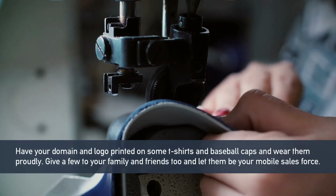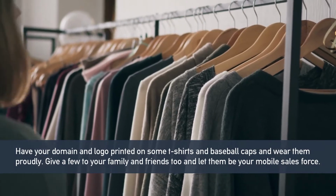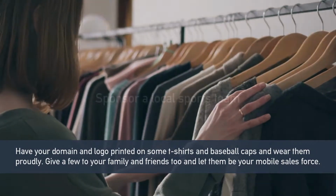Clothing. Have your domain and logo printed on some t-shirts and baseball caps and wear them proudly. Give a few to your family and friends too and let them be your mobile sales force.